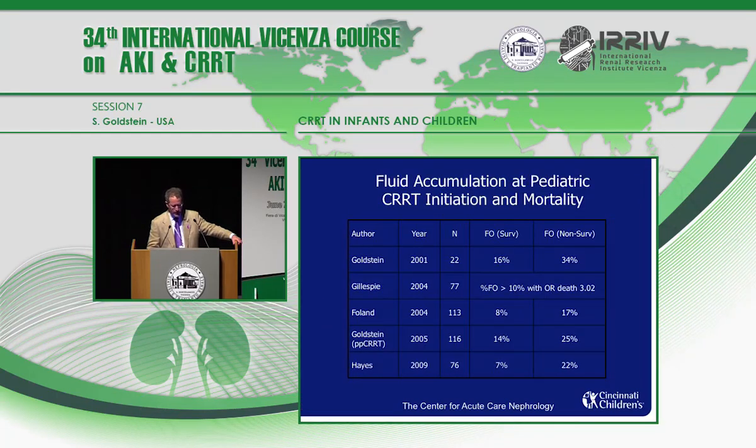There have been a number of other single-center and multi-center studies all showing that fluid overload is significantly higher in children who die at the time of CRRT versus not. Now, these are associations. We don't have a randomized study to show that prevention of fluid overload will improve outcomes yet, but the data all go the same way.